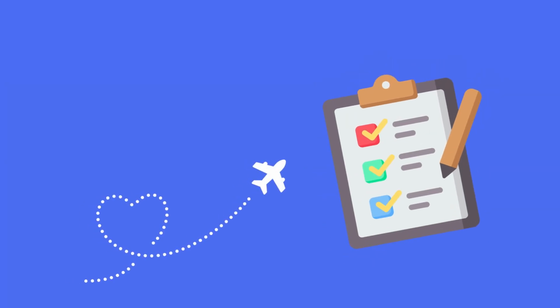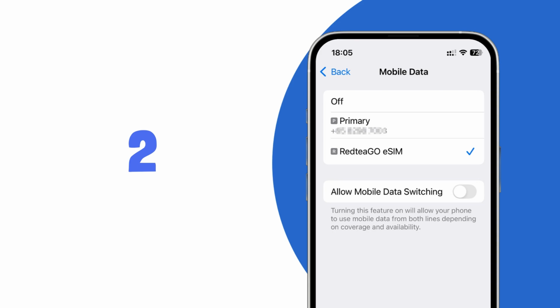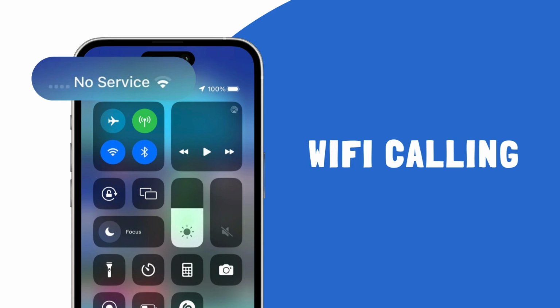Just remember this simple 3-step travel checklist. 1. Enable Wi-Fi calling on your phone. 2. Purchase and activate a RedteaGO eSIM. 3. Manually select a carrier that is not supported by your primary number's operator. And your primary number will enter a no-service state, retaining only Wi-Fi calling capability.